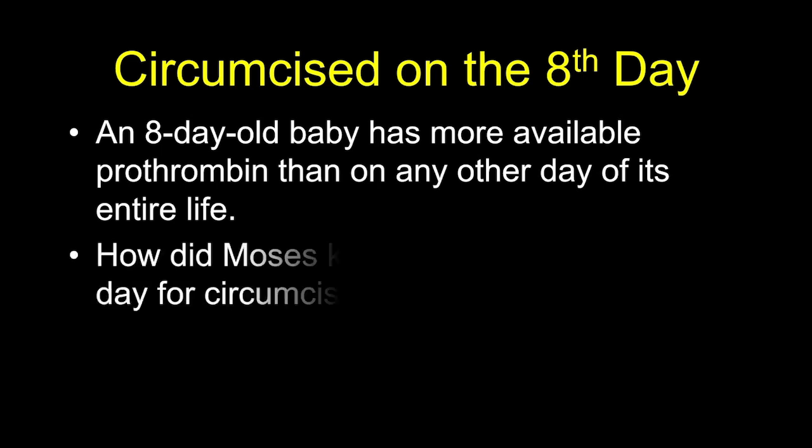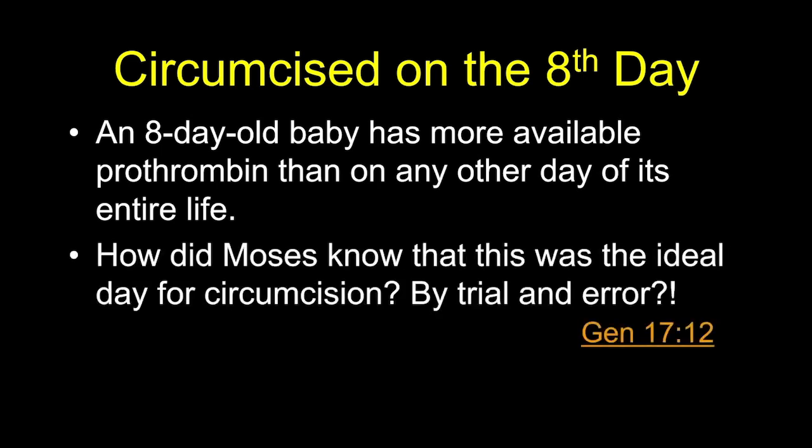Now, the interesting question is, how did Moses know that? Trial and error? Think about it. No, but God told him in Genesis 17, verse 12, told Abraham that it's on the 8th day they are to be circumcised. See, earlier than that's very, very dangerous. That's the ideal day. In fact, that day it's uniquely favored, if you will. Very interesting. Now, those little charts and graphs of prothrombin and vitamin K, I don't think were available to Moses. I don't think he did it by trial and error. That would be a very brutal way to find a procedure.